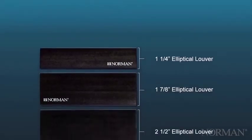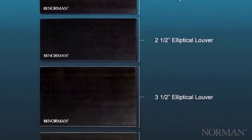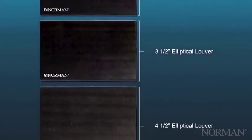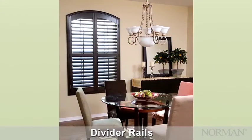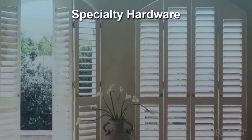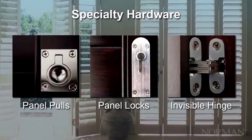Also choose from 5 elliptical louver sizes, including 1 1/4, 1 7/8, 2 1/2, 3 1/2, and 4 1/2 inch. Traditional or split tilt rod is also available, and there's no extra charge for divider rails. Specialty hardware such as panel pulls, panel locks, and invisible hinge add a finishing touch.